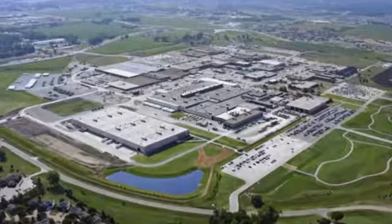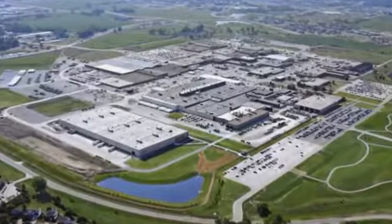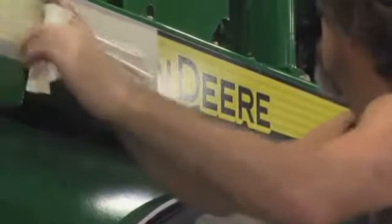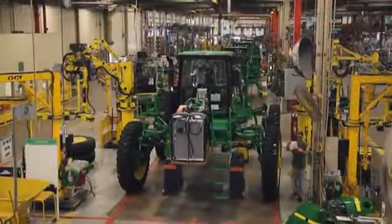Welcome to John Deere Des Moines Works. We're honored to have you with us and to have the chance to share with you who we are and what we do. We take great pride in knowing that the equipment we build today will help feed and clothe the world's growing population tomorrow.